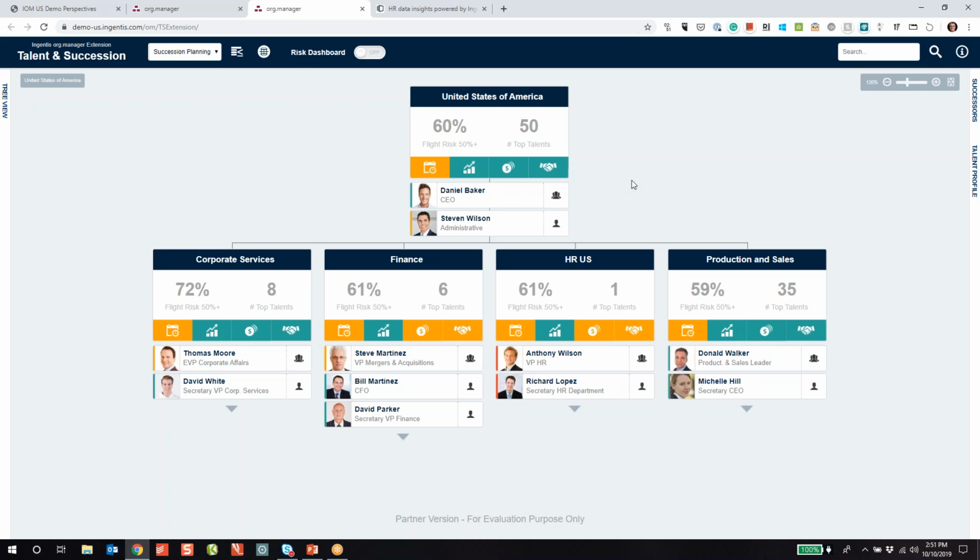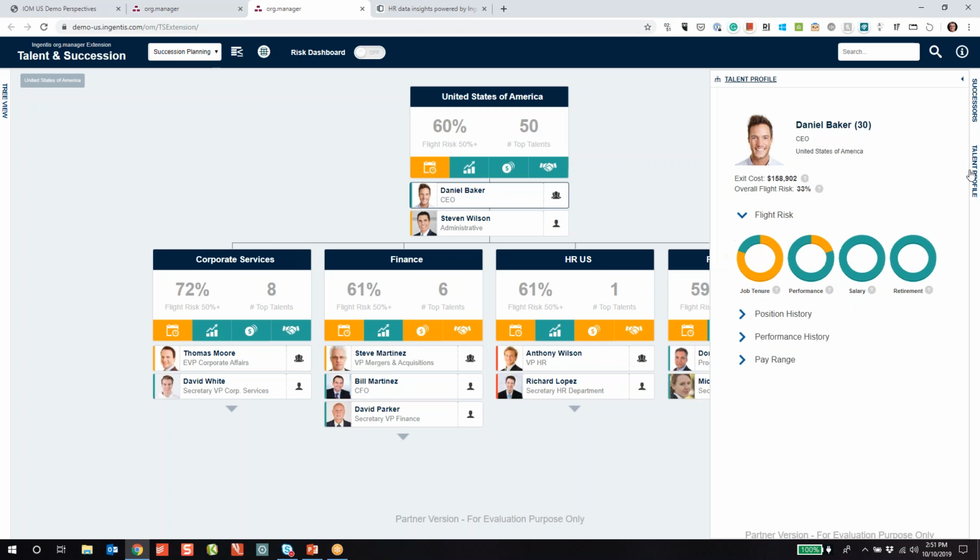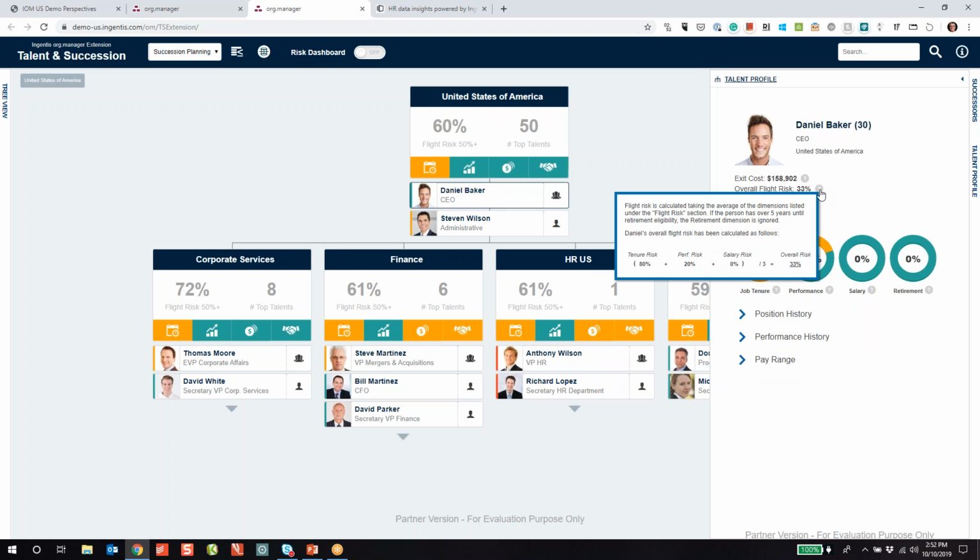So what we're doing here at a simple level is we're calculating flight risk. So again, I'll bring in a talent profile of Daniel Baker. And the way we calculate flight risk, we spell it out so everybody understands. We've got 3 factors in play here. We're not showing retirement eligibility because Daniel Baker is of a young age that it does not factor in at all. So we're not using it in our calculation.